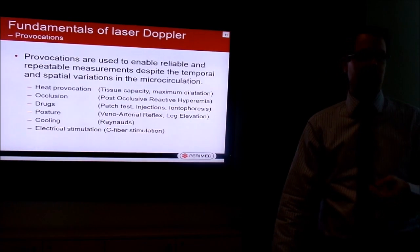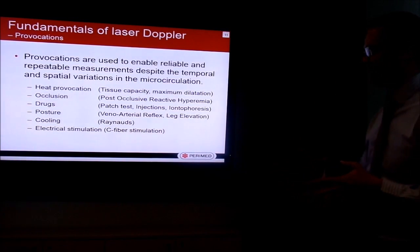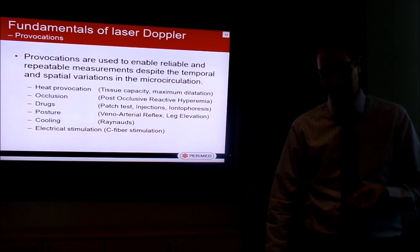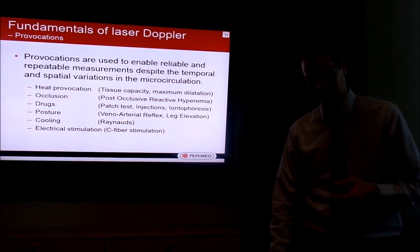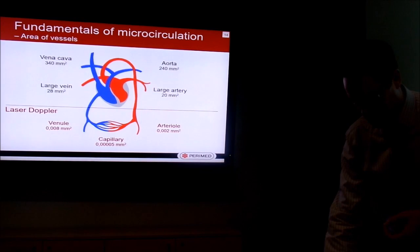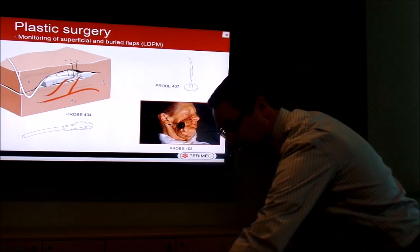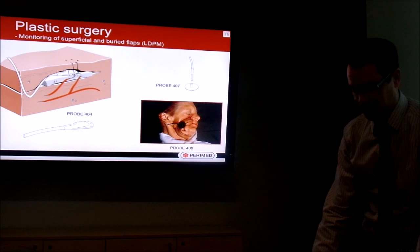So what we typically recommend doing in terms of overcoming these variations is looking at some kind of provocation or some kind of challenge that we can control. And in this case, we were looking at flaps and plastic surgery. So that's a great way of definitely looking at change over time. And I just wanted to quickly show, I think this might even be related from some of the early works on buried flaps, using just this one laser Doppler probe and how it can be applied in such scenarios.